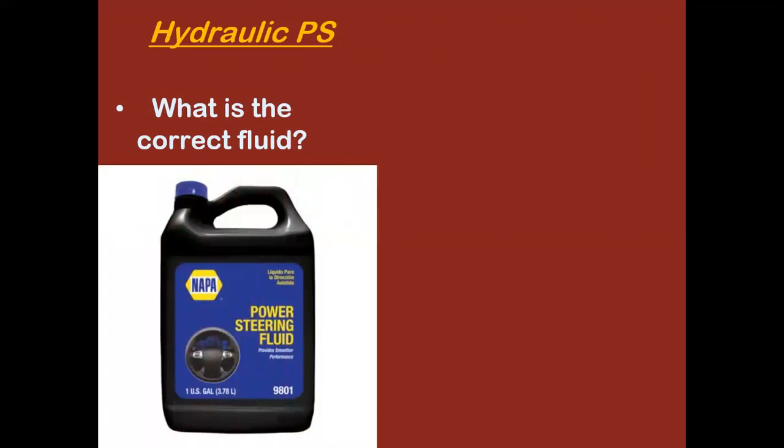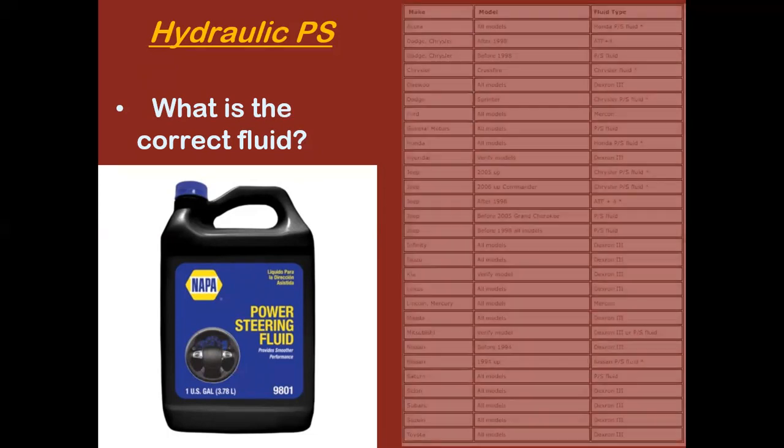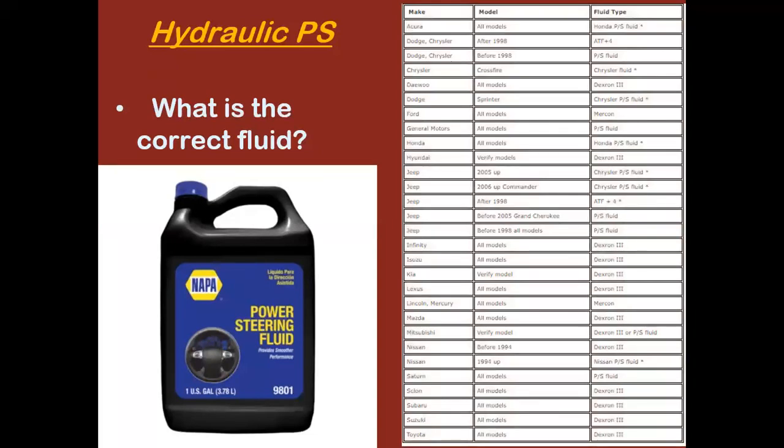Well, you go to NAPA and say, I need power steering fluid, and they're probably going to sell you this. And that would be right most of the time. When I say most, I'm saying over 50% of the time, that would be the right thing to use. But there are quite a few cars where that's not the right thing to use. So as always, check the manual, check the cap. Here's a chart of a bunch of brands of vehicles and what they use.